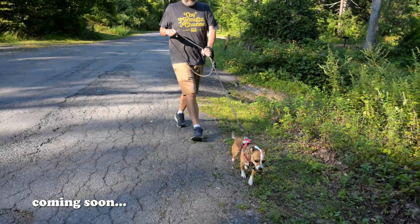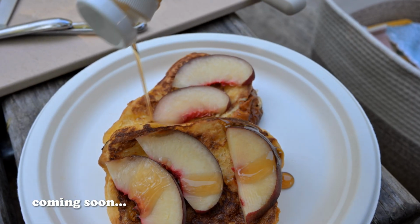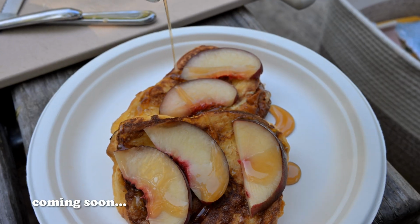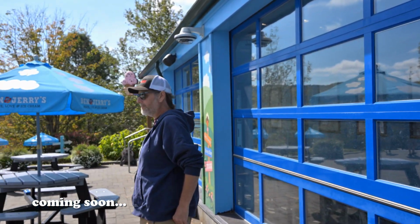Join us next time as we spend another day here at Clarence Fahnestock State Park and then move on to explore Vermont, New Hampshire, and Maine. This trip just keeps getting better and tastier.